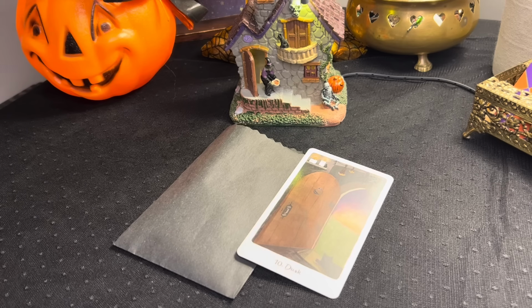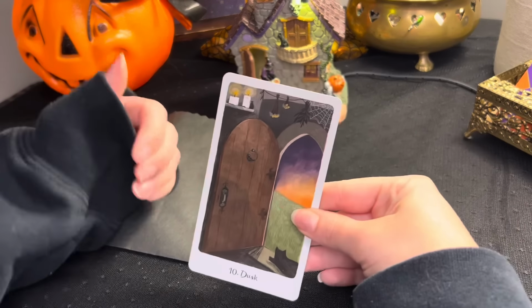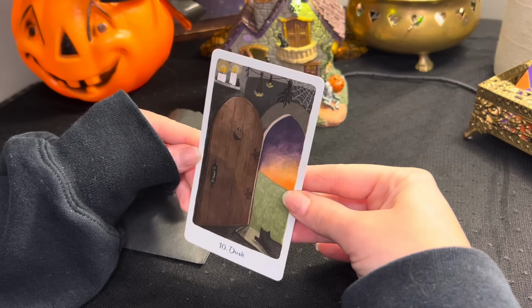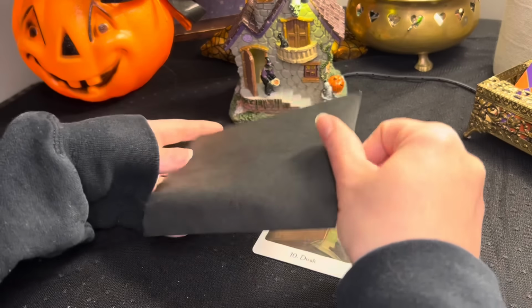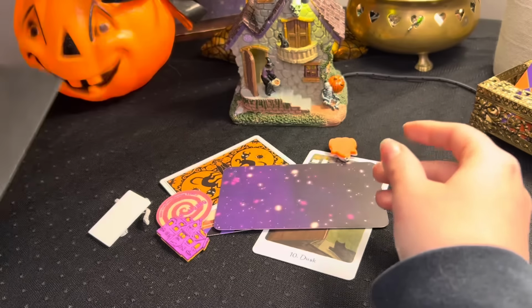So I feel as though there could be an unexpected visitor because you have the door here, all right? So that's the first thing I'm getting. Now this could also have to do with a home, an apartment, but I'm really feeling like guests or something like that. So let's see what your cards say.